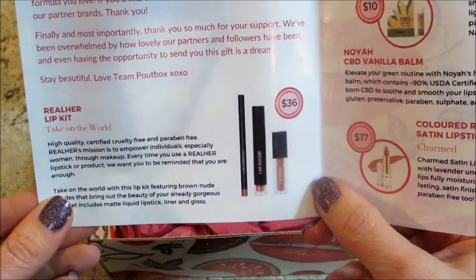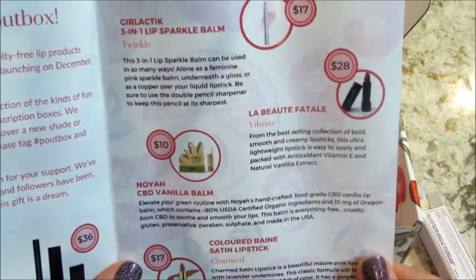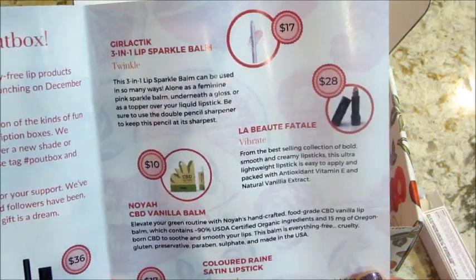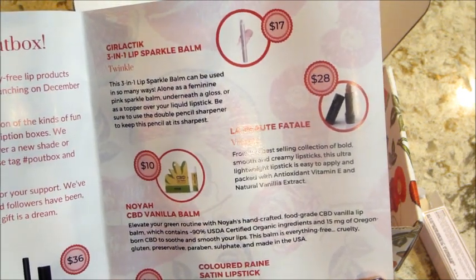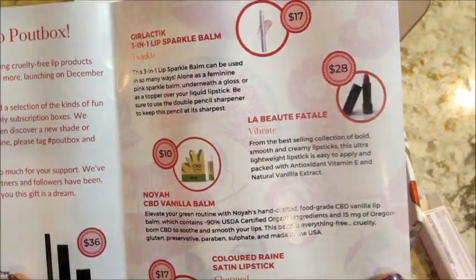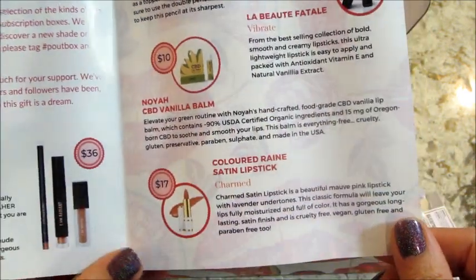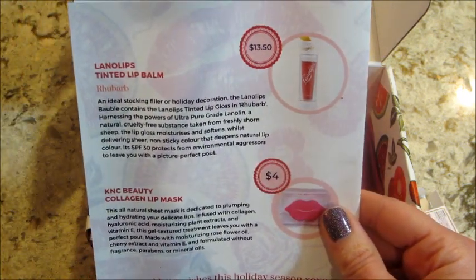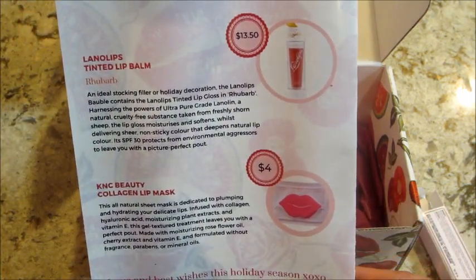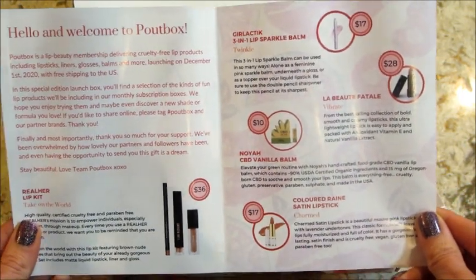So there's the lip kit that retails for $36. Then the Sparkle Balm retails for $17. It says it can be used in many ways as a sparkle balm underneath a gloss or a topper over a liquid lipstick. Then the lipstick for $28. CBD balm for $10. The Satin lipstick for $17. And then on the back we have the Tinted Lip Balm for $13.50 and then the Collagen mask for $4. That is a really nice lip box. Great variety.